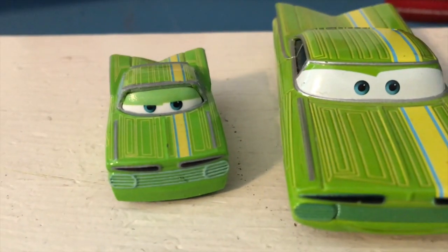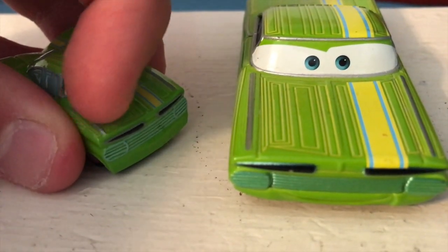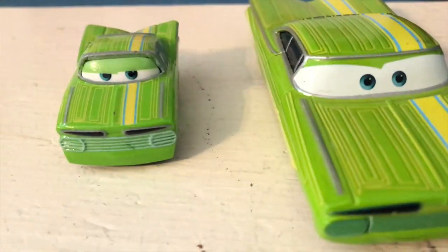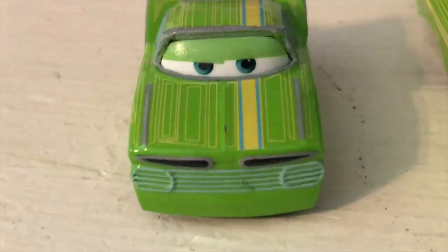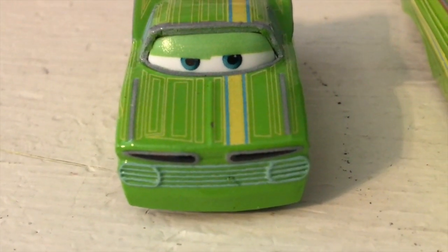Well, it's definitely not one of my favorite Ramone paint jobs. I think he translated very well into mini racer form. He even has these details on his hood and all over him textured, just like on the 155 scale counterpart. Love the expression on him. It's such a classic, cool, casual Ramone face. Actually quite different from some of the faces on the other Ramone minis.